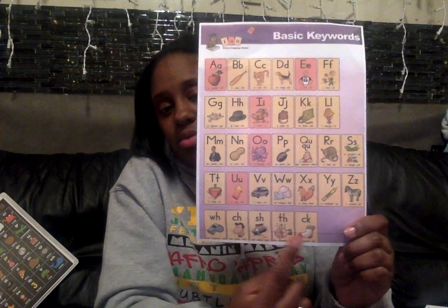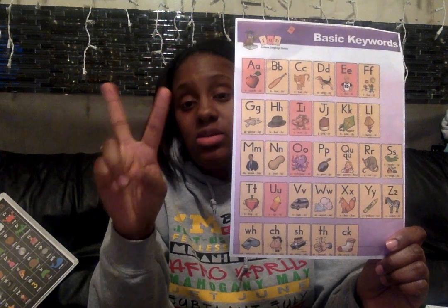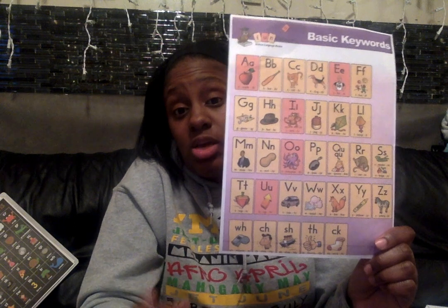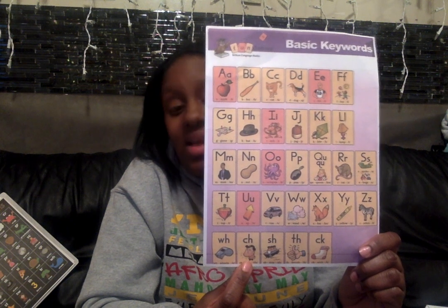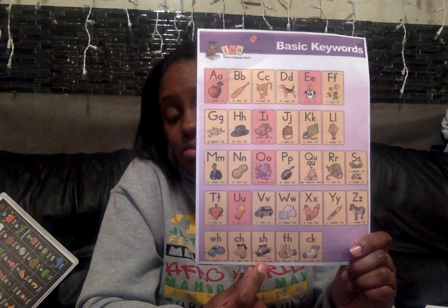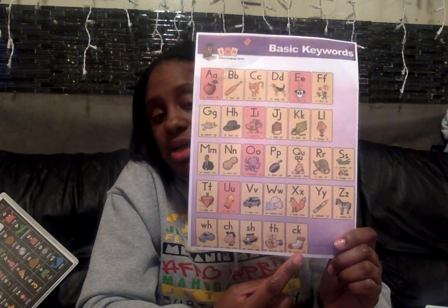Now we're going to move to the bottom. Who can tell me what these are called at the bottom? These are called digraphs. Good job. Digraphs are two letters that make one sound. All right, friends, let's go. I need you to tell me the letters, the keyword, and the sound. Good job. WH, whistle, wh. CH, chin, ch. SH, ship, sh. TH, thumb. CK, sock. Awesome job, friends.